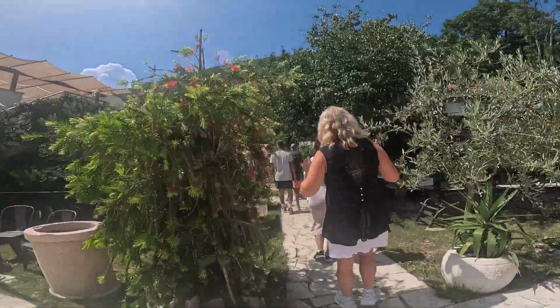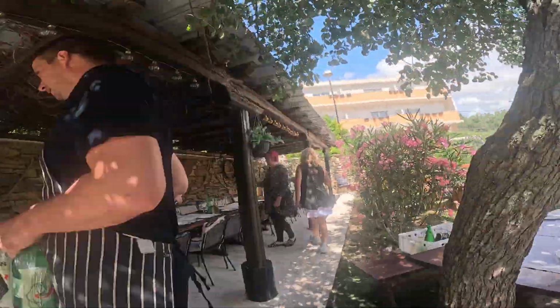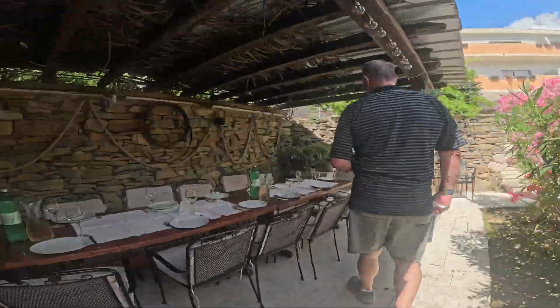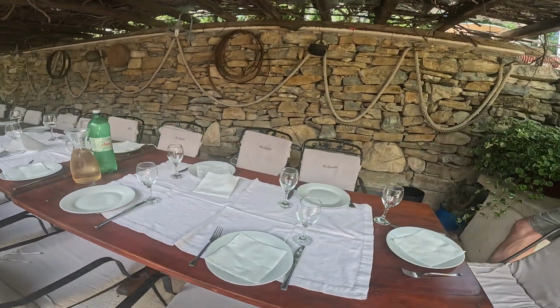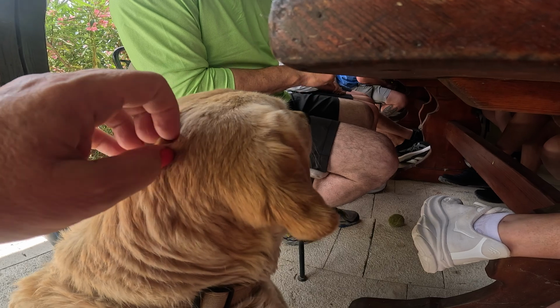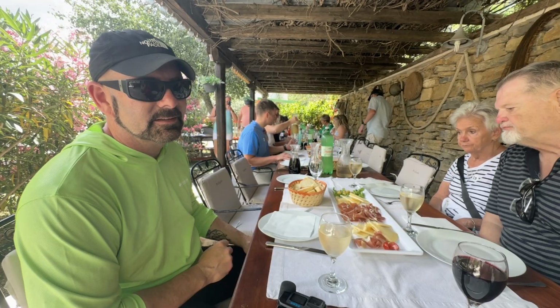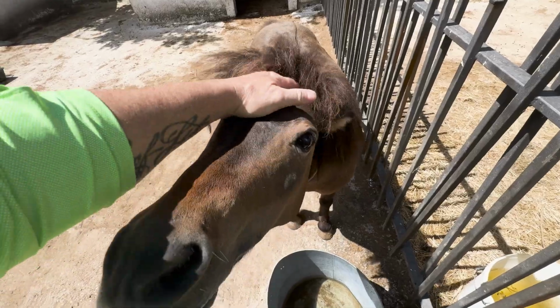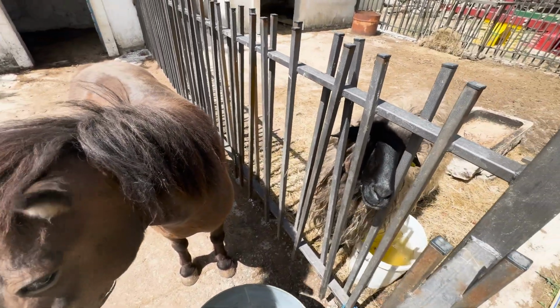After our very delicious pizza, we headed over to a lovely outdoor seating area for some wine and charcuterie. No visit to a village is complete without getting to know all of the locals.